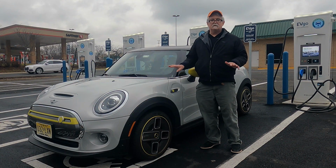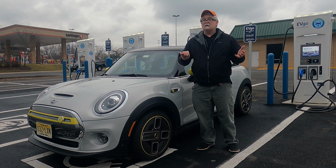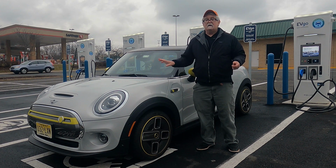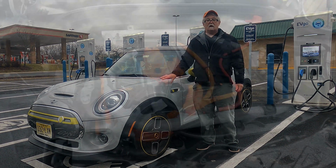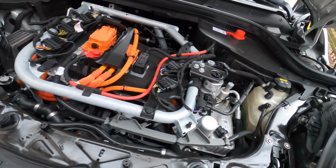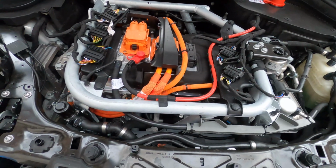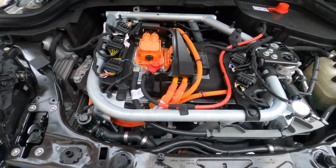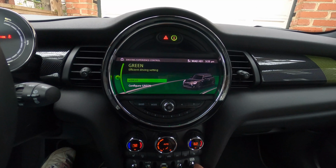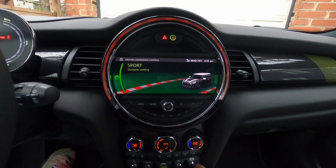This Mini Electric has a 32.6 kilowatt-hour Li-ion, which is a lithium-ion battery, which is a small battery for a car. It's not going to take a long time to charge, but it does give you plenty of power for running around. Now, one of the things that you're also going to find when you use that power is that it is the power for your lights, it's the power for your air conditioning and your heat. It has 4 different levels: Green Plus, Green, Mid, and Sport. I've been driving a lot in Sport, I've been driving in Mid, and I've driven in Green.